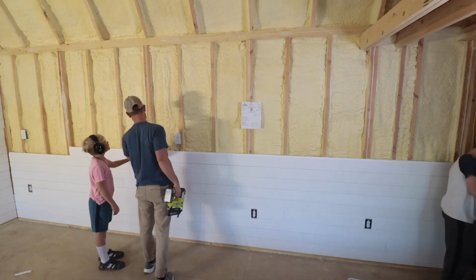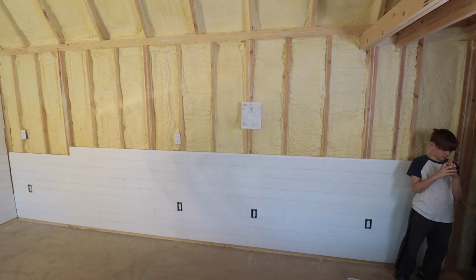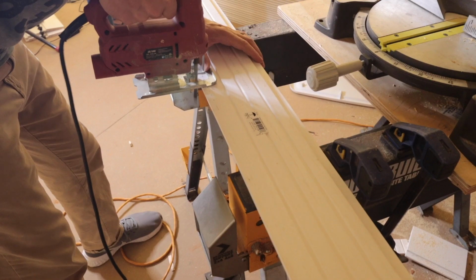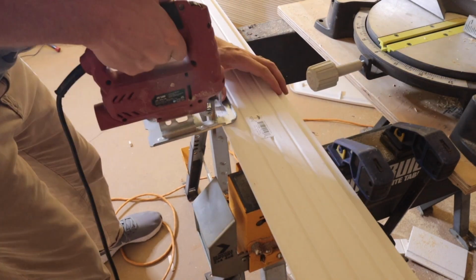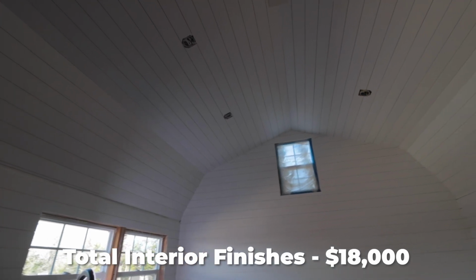All of that coming from United Portable Buildings was around $20,000 for this studio. Then we, of course, were in charge of doing all the finishes. I highly recommend doing that yourself because that's where you can save a lot of money. Okay, so the finishes came out to around $18,000 so far of what we have here.